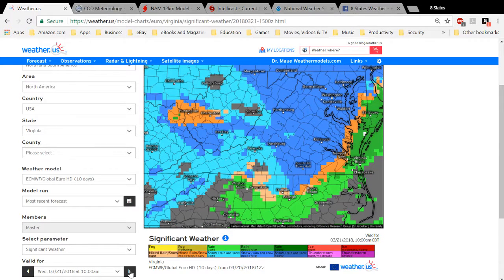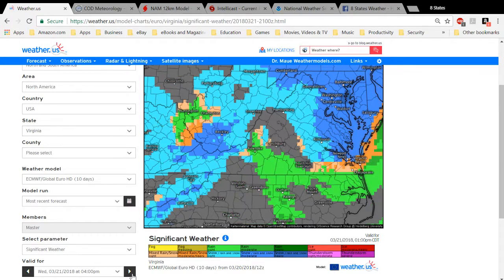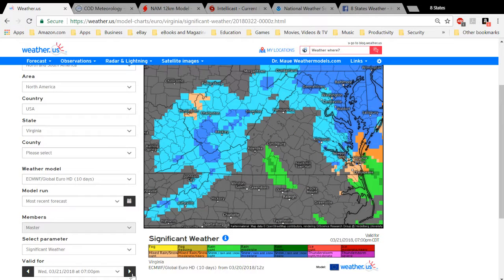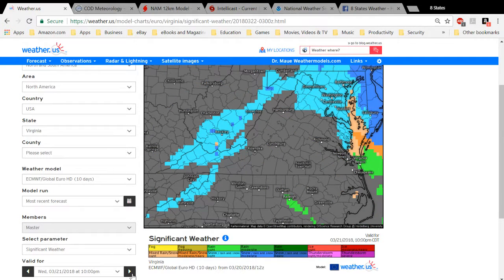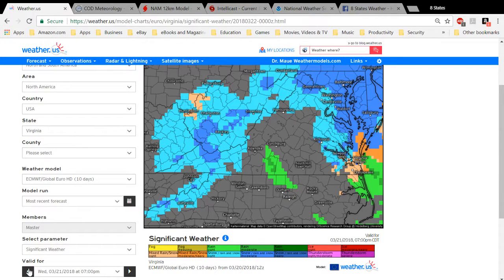And here it shows snow happening well into the afternoon for our northeastern sector: Baltimore, D.C., Dover, Richmond, still snowing hard at 1 p.m. And it starts to pull away around the evening hours. So different model runs are pretty much showing the same things, with the snow leaving at a later time. So prepare to be inundated by a lot of snow and bad driving conditions tomorrow, and just be careful on the roads and your daily commute.